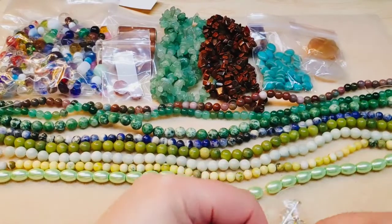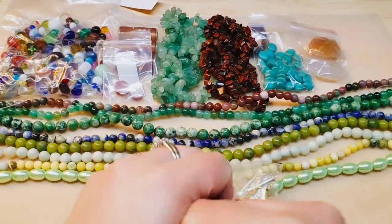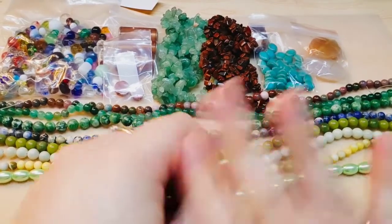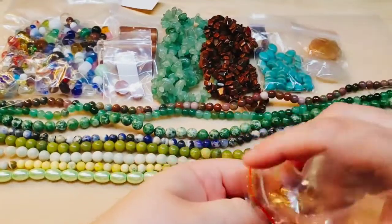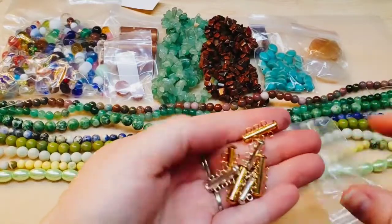There are these slide bar clasps. Sorry, I just squished a moth on my hand. Had mothy stuff on me.